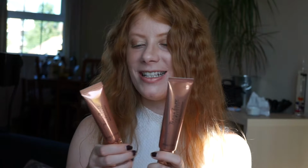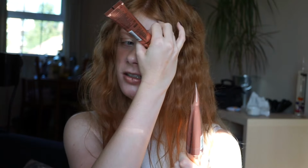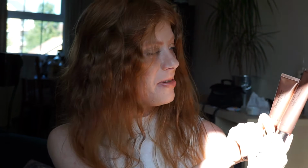Now with this is her body illuminator, but one thing I will say is this is meant to be used all over the body and this is meant to be used all over the face, and the difference in sizes for a face product and a body product doesn't seem particularly great. Obviously there's a lot more of your body to cover than there is of your face. I don't know how long this will actually last.